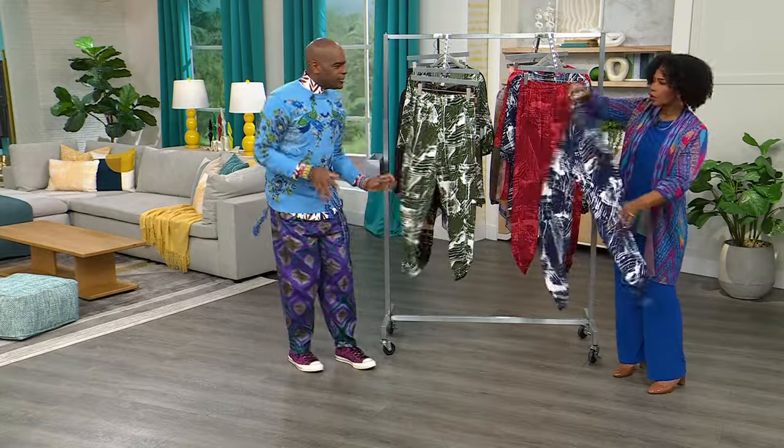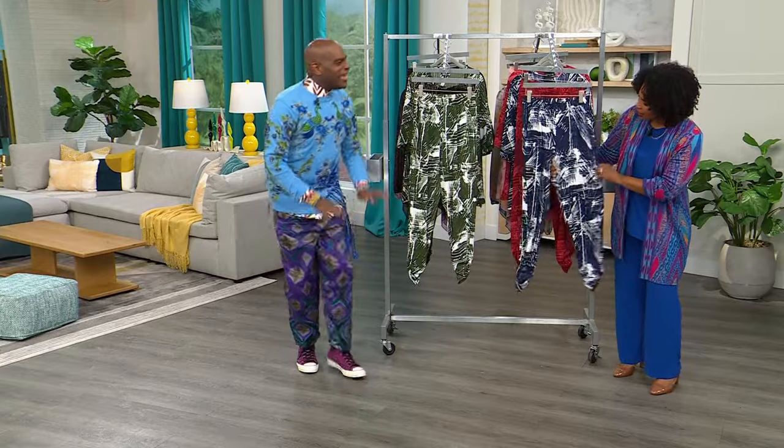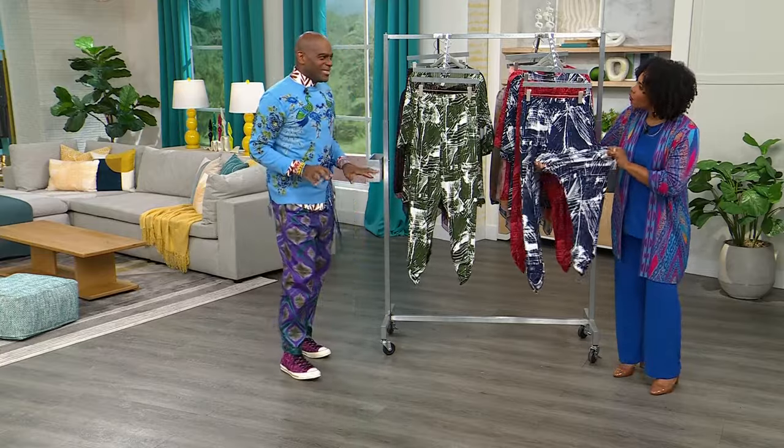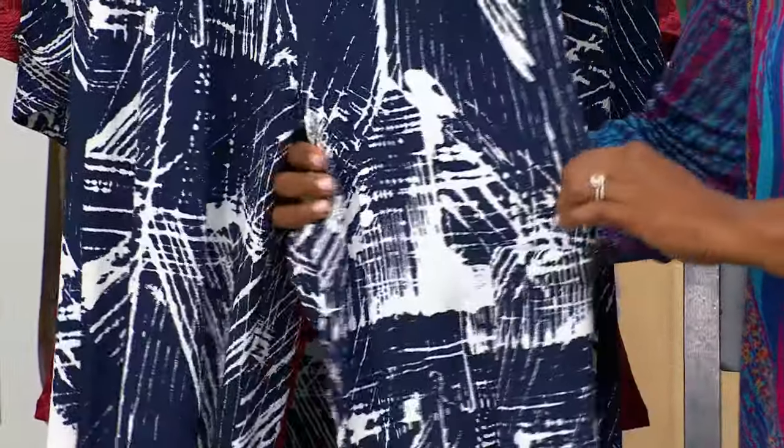I call them like the Sister Sledge pant because it just glides on the thigh and it tapers. It's kind of like in the movie The Color Purple when Miss Celie opens up a pant shop and they call it an everything pant. This is what this pant is all about, girl.